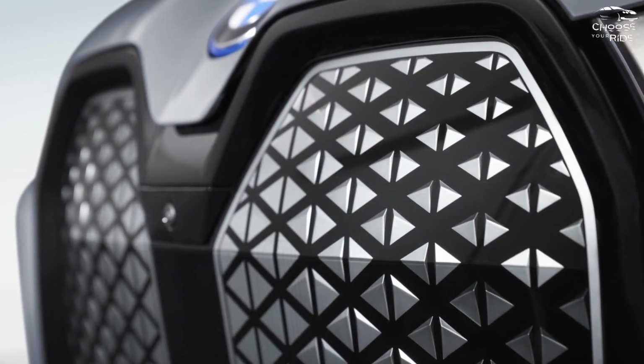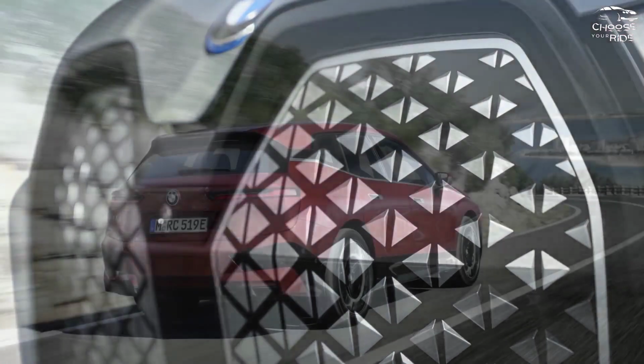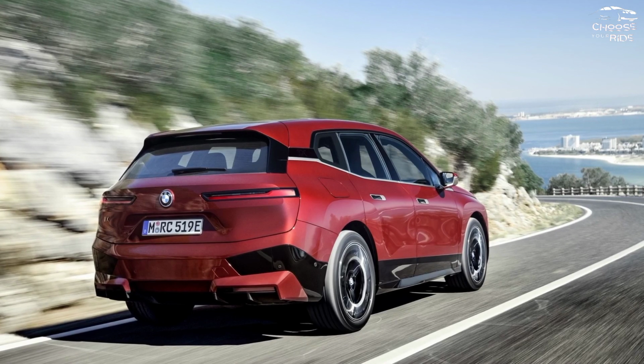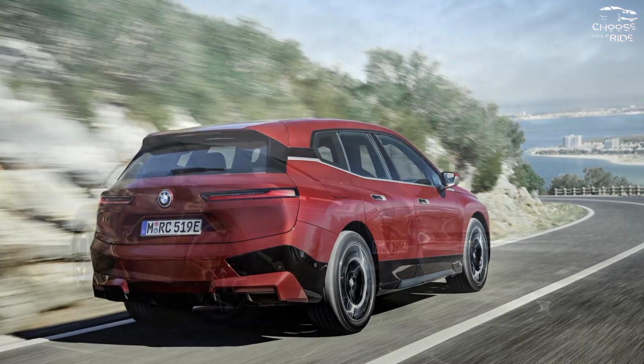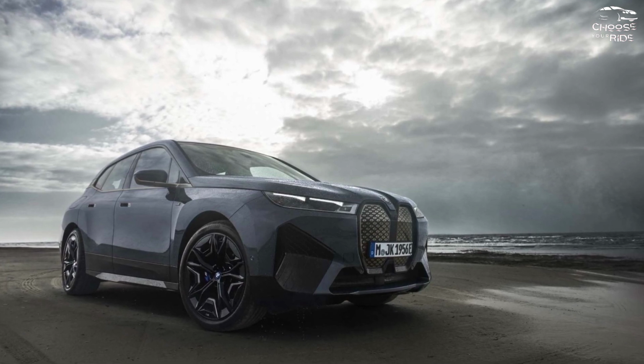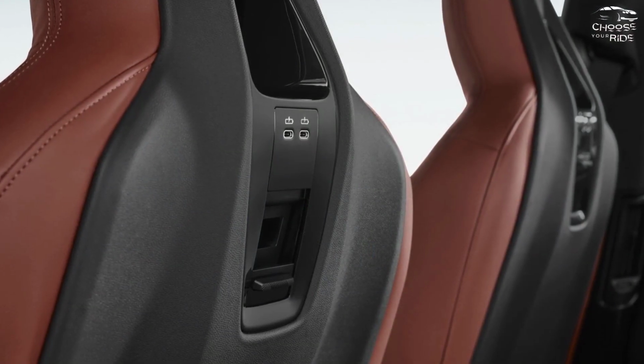A $2,300 convenience package adds a head-up display, a surround view camera system, Harman Kardon surround sound, gesture and voice controls, and additional sound effects. A $4,000 premium package adds those seats plus more massaging functions, a backup camera and 30 speaker Bowers and Wilkins audio. A $950 radiant heat package is a standard option, though 4-zone climate control is included across the line.